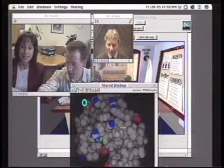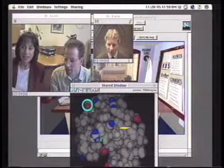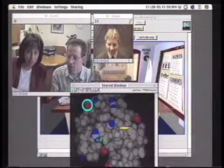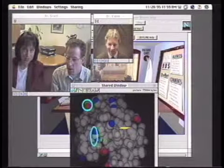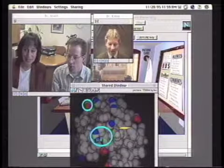So that's him. He's drawing lines. I'm drawing a circle around this part of the molecule. And we can also have, of course, face-to-face contact while we're doing this.